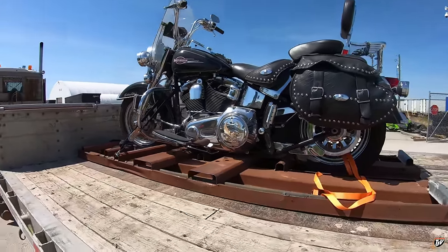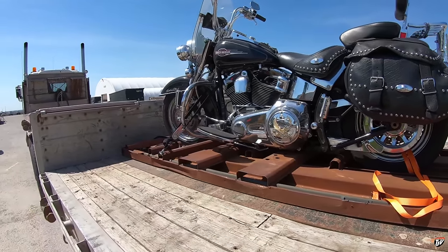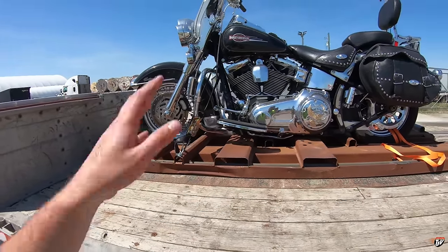Beautiful Harley. I wish I was taking it home. I wish I could say it was mine. But it's already tied down to the frame here, this little deck, so all I got to do is secure that. So that's easy enough. So I don't got to worry about this one.